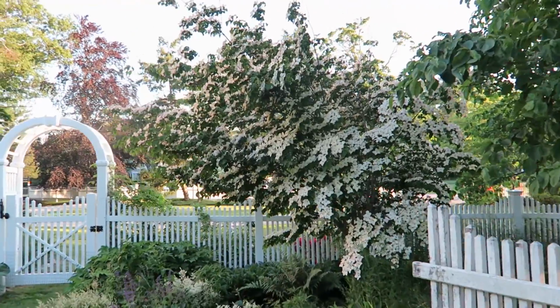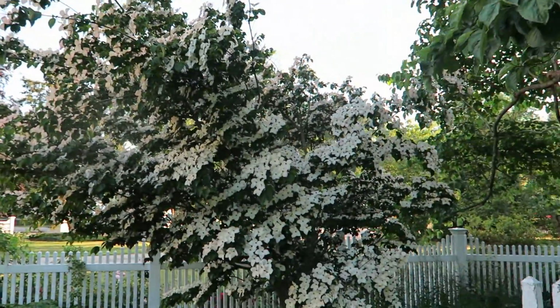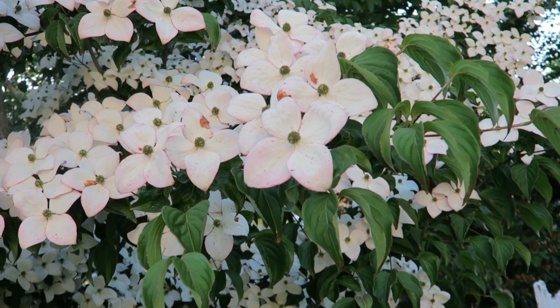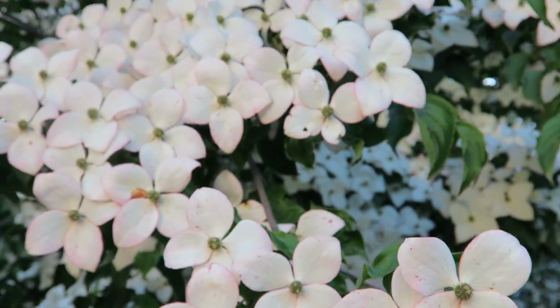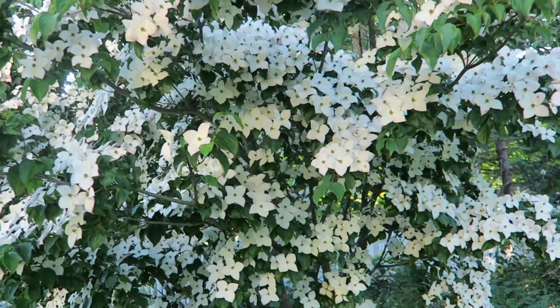I put in this tree when it was a baby tree, this dogwood tree. And this is really pretty. The blooms look mainly white right now, but they actually have pink on the edges. It's all speckled. It's so pretty. And the flowers this year, it has so many flowers. It's just gorgeous this year.